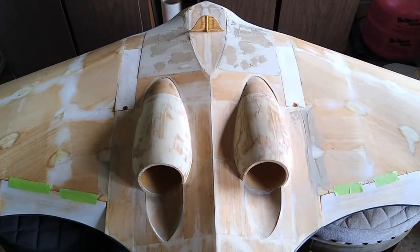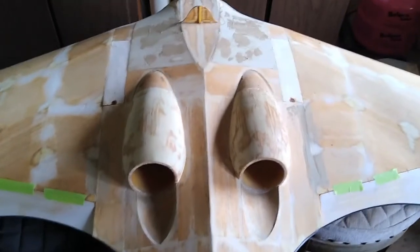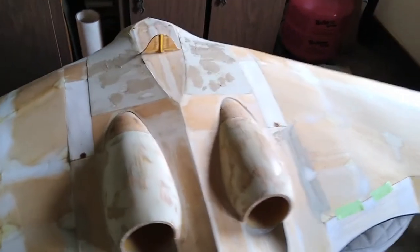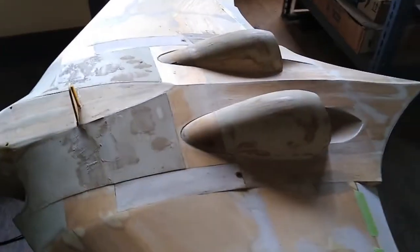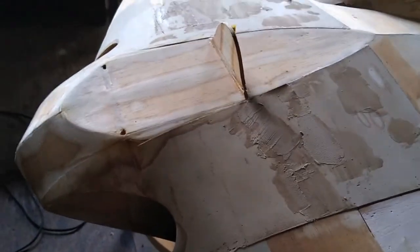Alrighty then, here we are. This is my Jack Bale Horten. It was started in the year 2000. It's been sitting for quite a while. I just haven't gotten around to finishing it. I'm ashamed of myself, like I said.